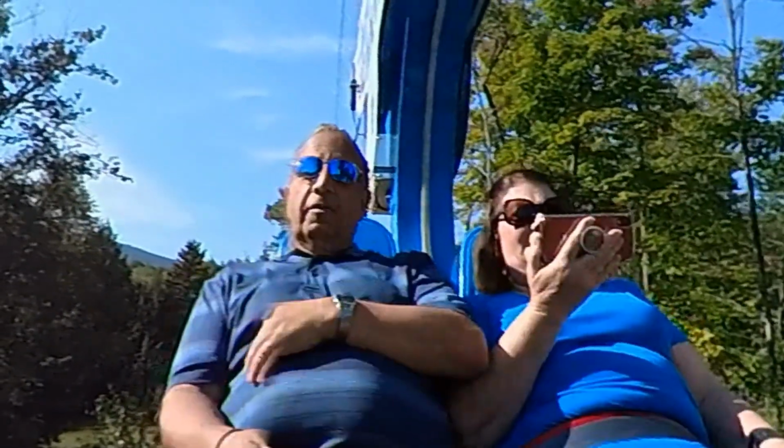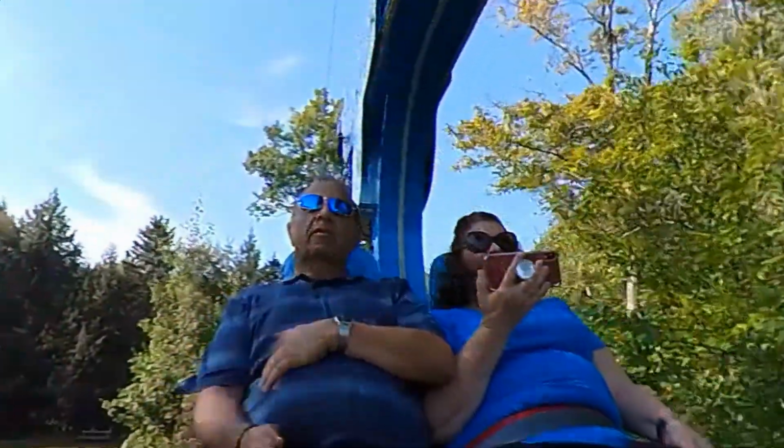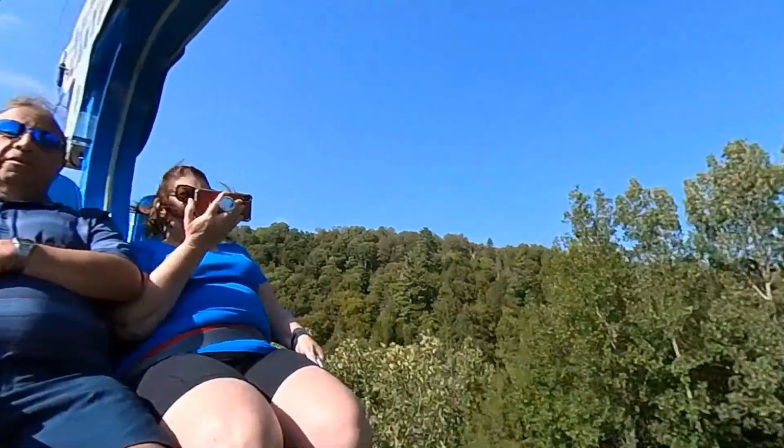There's a 1-minute Air Canyon ride that's similar to a zip line that you can pay an extra $11 Canadian for. It's a wonderful park with beautiful, beautiful scenery.